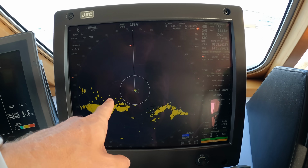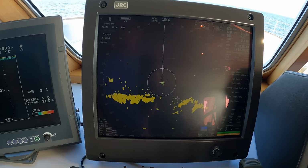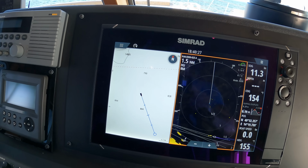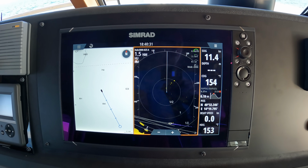And we've got it at the moment on head up. I prefer to have it in north up, so I will change that in a bit. Then we have our Simrad chart here. You can see it is on north up. But then we have our other radar also on head up.